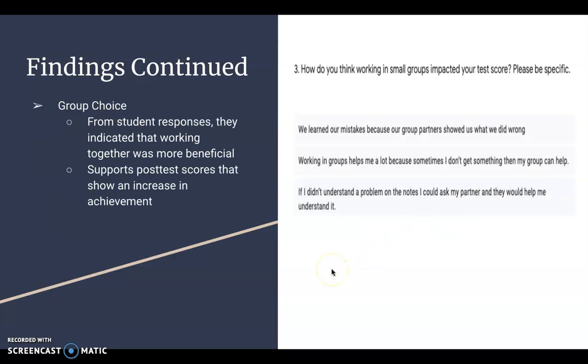Then I broke it down into what the self-assessments said. So the first thing that I wanted to talk about was group choice. From the student responses, they indicated that working together was more beneficial. And I think that supports the post-test scores as they outscored, everyone did better, but I think the scores in the small group were higher in this case. So these are just some of the responses that I got from students.